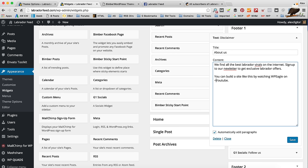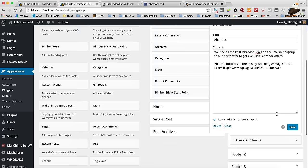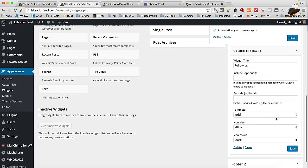If you want to add a link, you need to actually type in the code. It's a href equals, and then you put the website in, and then a little speech mark and a bracket. And then finish with a slash a and a bracket. Good. So that's done. Oh, if I type newsletter in right, it'll be fine. Let's save again.